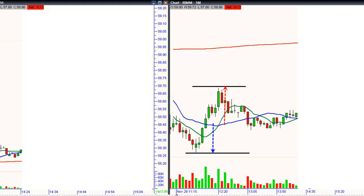So you can see RIMM made a sharp move down this morning, indicated by the blue arrow. You see the distance away from the flat 20 on the down move, and then you'll notice the red arrow was almost the exact same move to the upside before it hit resistance. Then through lunch it got sideways, tight, consolidated, and now we're getting ready to come into 2:30, and we're going to wait and see if the stock decides to make a move.